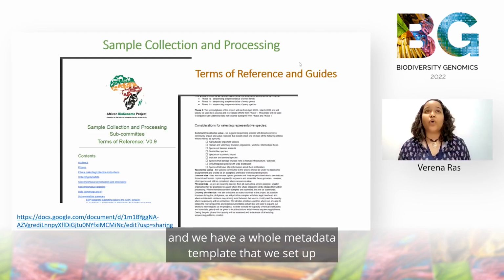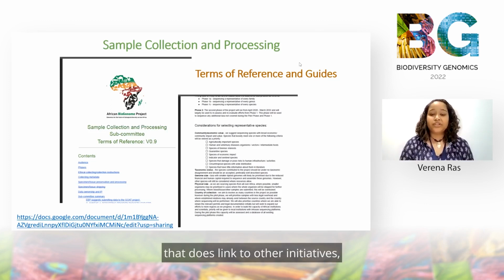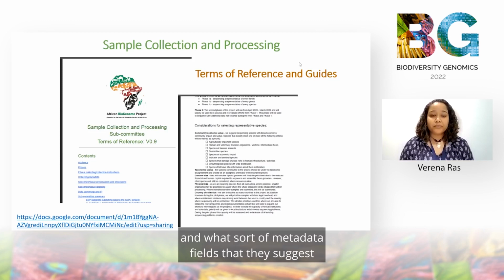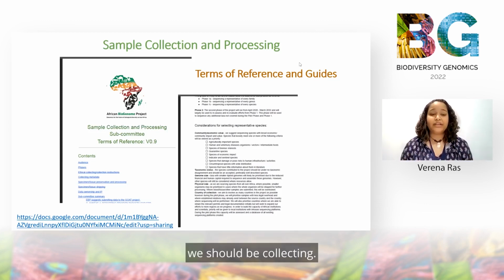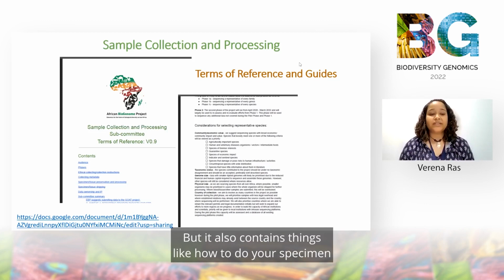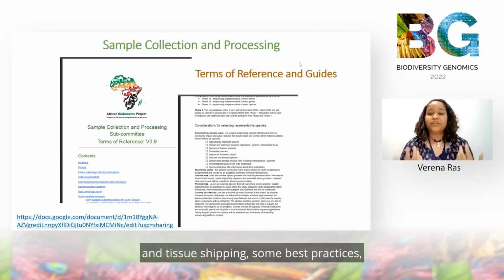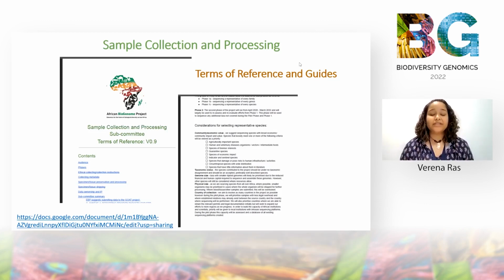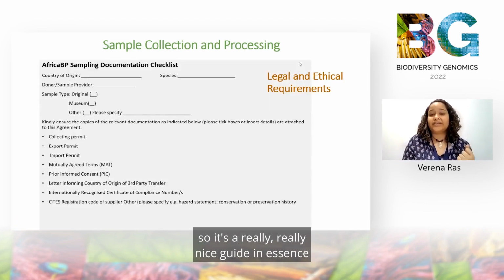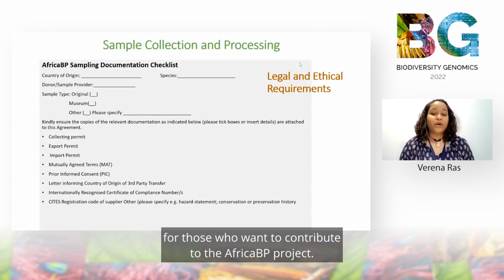and we have a whole metadata template that we've set up that does link to other initiatives. So it does link to the Darwin Tree of Life and what metadata fields they suggest we should be collecting, but we do obviously also collect some Africa BP specific metadata as well. But it also contains things like how to do your specimen and tissue shipping, some best practices, some information about data ownership and IP. So it's a really nice guide in essence for those who want to contribute to the Africa BP project.